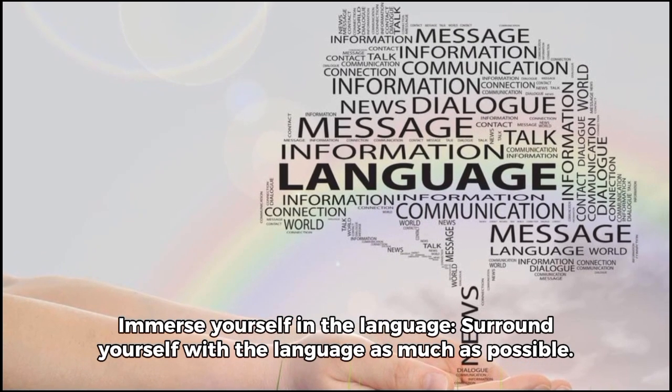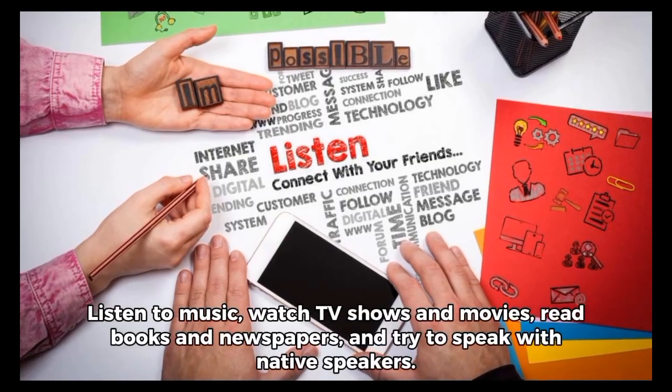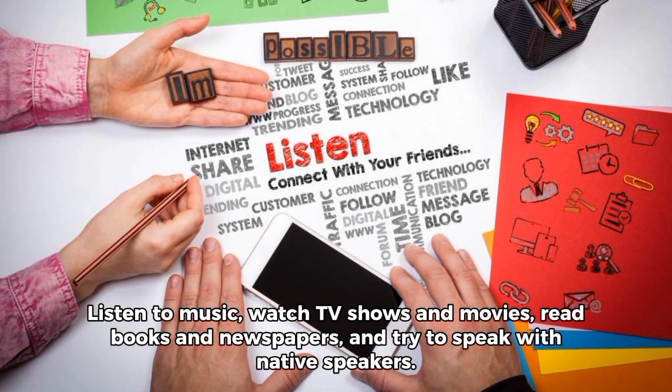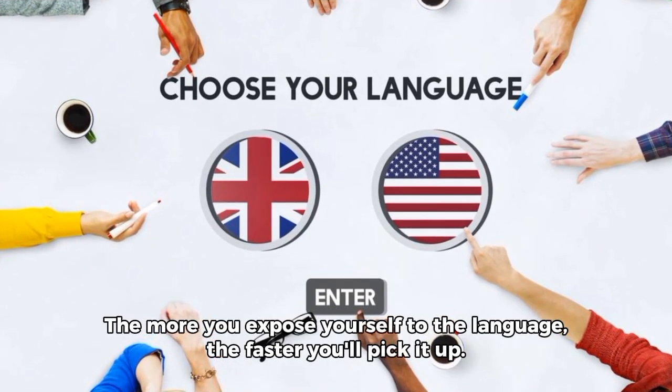Immerse yourself in the language. Surround yourself with the language as much as possible. Listen to music, watch TV shows and movies, read books and newspapers, and try to speak with native speakers. The more you expose yourself to the language, the faster you'll pick it up.